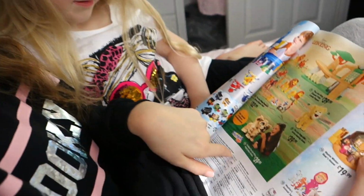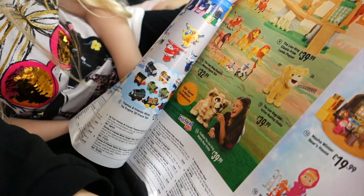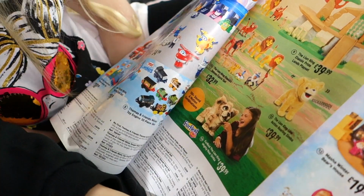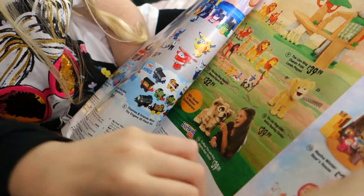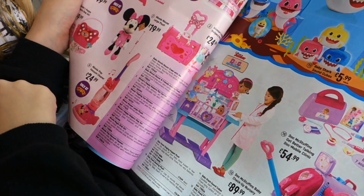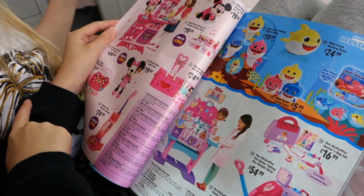Whoa, Iris, that looks so cool! The Lion King live action Roar and Simba. Yeah. I really want that. Me too. I really want that. Oh, so cute. You've been wanting that for a very long time.